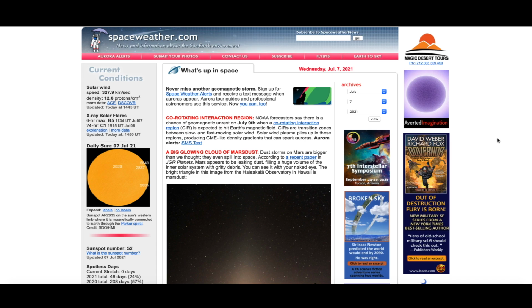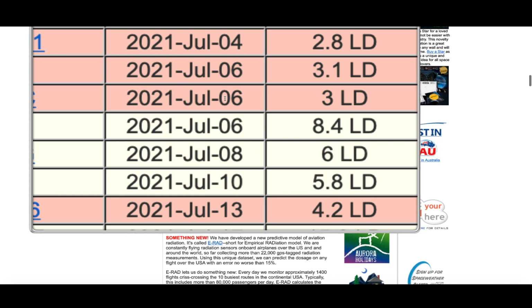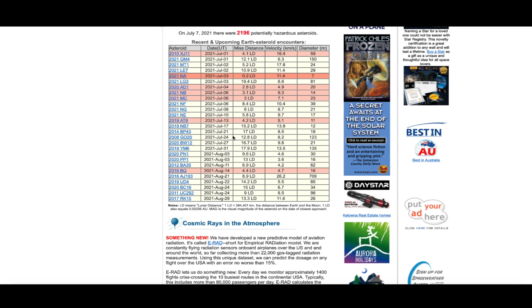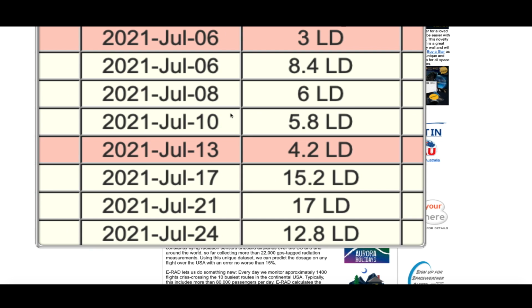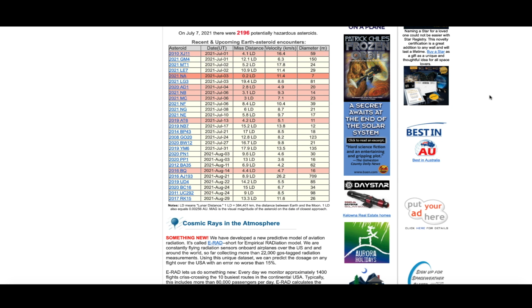I went over to spaceweather.com looking at the near-Earth object list. There were 3 NEOs that went past the Earth safely yesterday on July 6th. There aren't any scheduled for today. There is one tomorrow, passing by at 6 LD, only 17 meters wide, not very big at all. The object that you're going to see in this video footage looks to be pretty big. In fact, we'll get to the video footage right now.